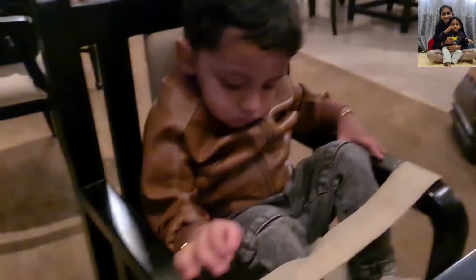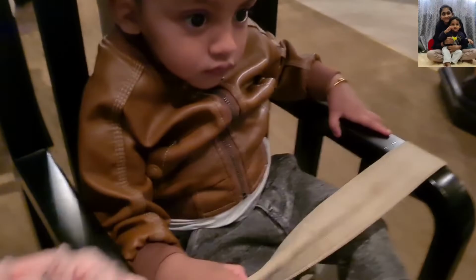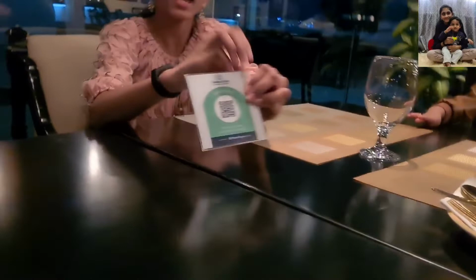Chicky, can you please sit properly, please? Okay, sure. So this is our table we can eat on, and here we have a QR code. We need to scan this QR code to see our menu. This is so good, right? It's so cool. It's a very good, cool idea.